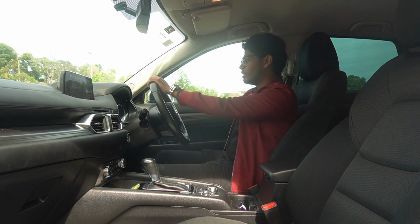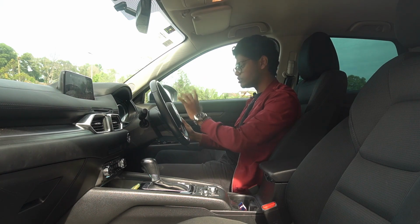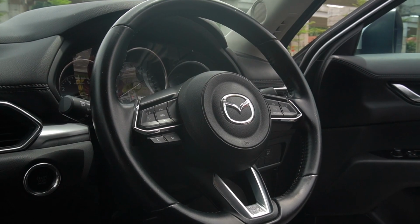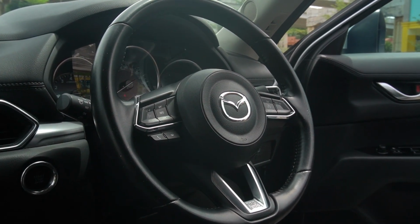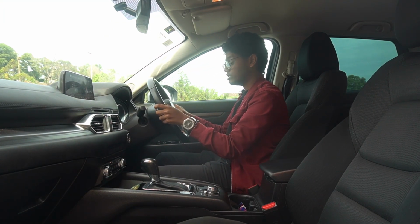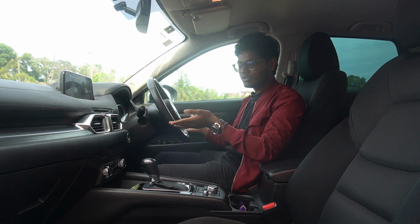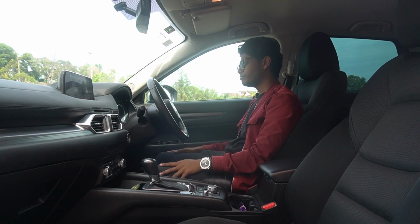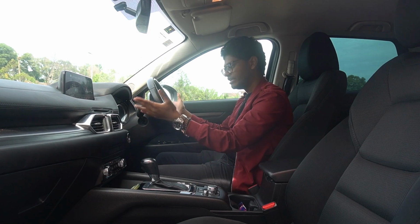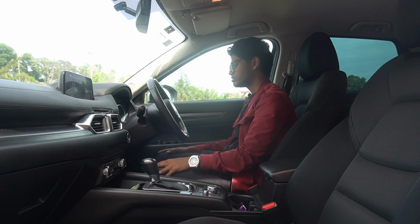Now, of course, you get a full leather steering wheel, which is standard across the range, and you get a multi-function steering wheel with your radio controls, your cruise control, as well as your phone controls. Then, of course, in the 2-liter mid variant, you actually get tilt and telescopic, which is absolutely great. I know that some cars in this price range don't have telescopic, which is kind of a shame, but it's alright. Then you get your very nice premium feeling turn signal indicators as well as your wiper indicators.